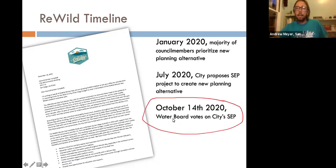In July, the city proposed this supplemental environmental program, which we'll talk more about, to create a new planning alternative, to fund that alternative that the city council members asked for. And then next week is a vote before the water board in which the city will put forth its proposal and the water board will determine if they approve it or not. So that's what we're all driving towards, to get the water board to approve this supplemental environmental project, this SEP, that we are pushing for.